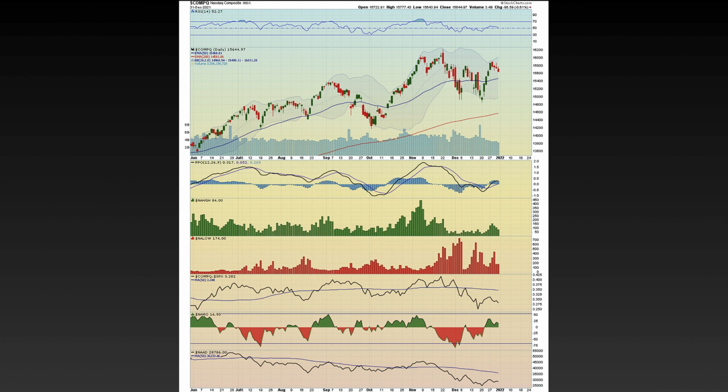Take a look at the Comp Q, Nasdaq Composite. All right, the Nasdaq Composite. We are currently flagging at this particular time. We're seeing a little bit of sell side right there. Not much to report here, right? The advanced decline line, it's below the 50 period moving average. It's been sinking lower. Not the greatest look.